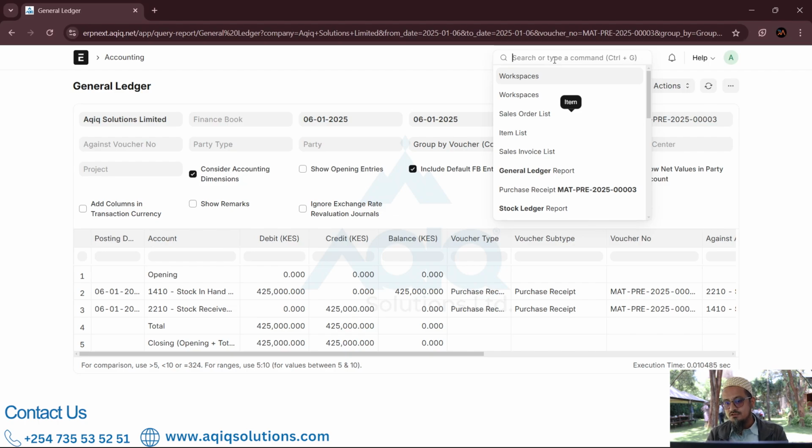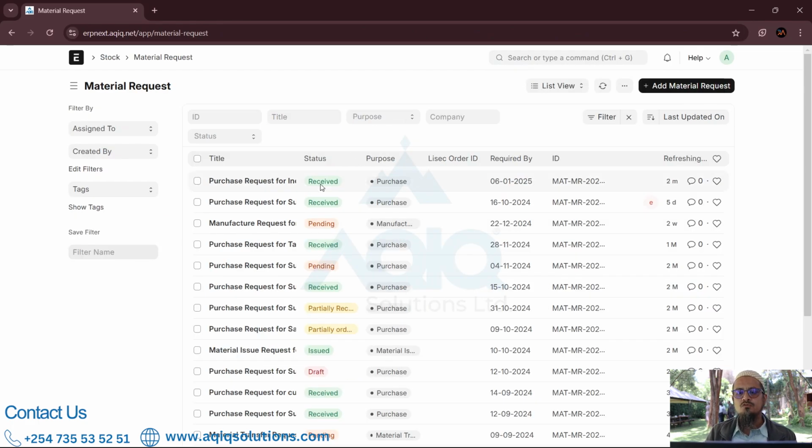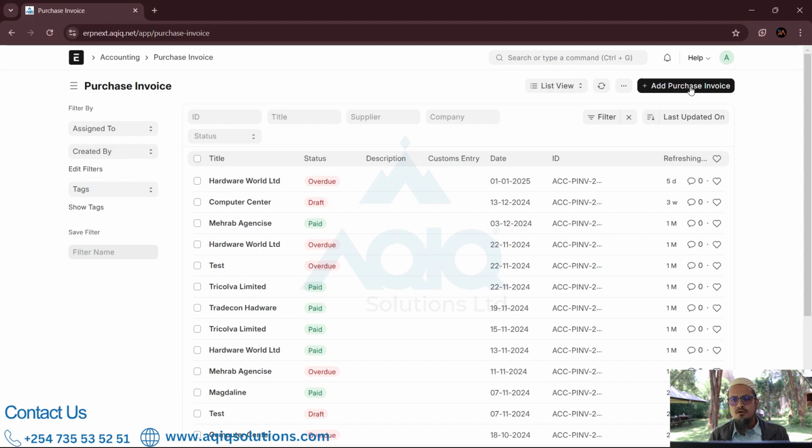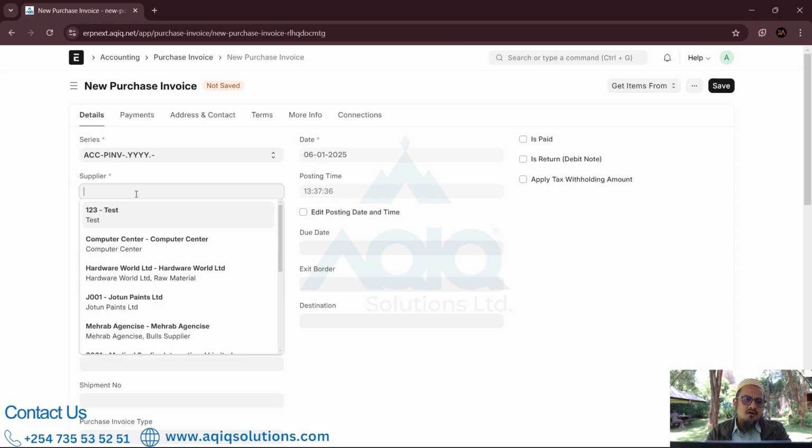Before posting the purchase invoice, let's go and check the status of my material request that was raised by the department head or by the warehouse guy. If I go to the material request, it was ordered. Now you see it has been changed to received. So now we are going to raise a purchase invoice for that supplier. So we are booking the bill for the supplier. We have to credit the supplier.